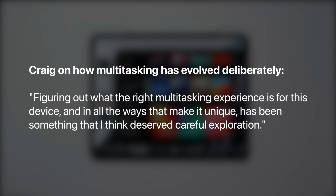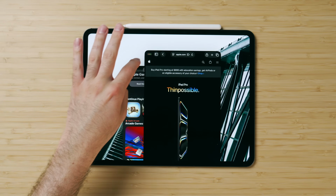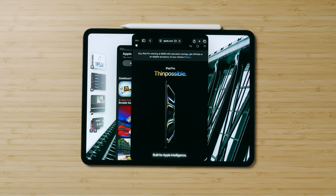So echoing that quote from a minute ago, he then goes on to say, "Figuring out what the right multitasking experience for this device, and in all the ways that makes it unique, has been something I think deserved more careful exploration." And I agree, they've tried a lot of different frameworks and methods and multitasking modes over the years, and this is clearly the best one yet. So it definitely took a lot of trial and error.